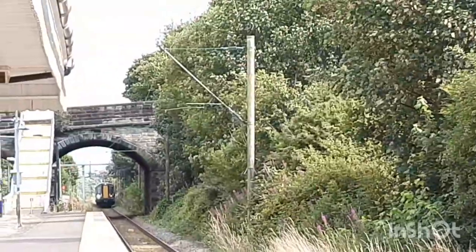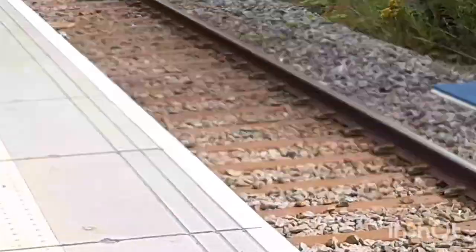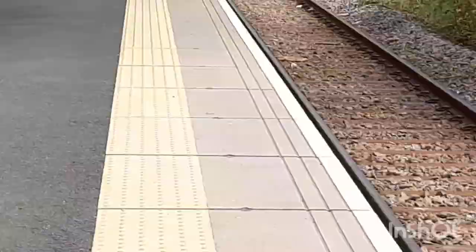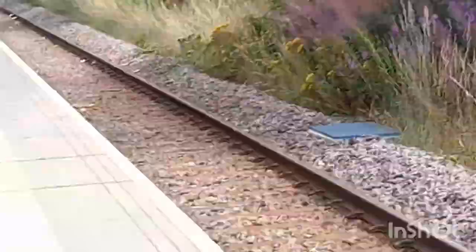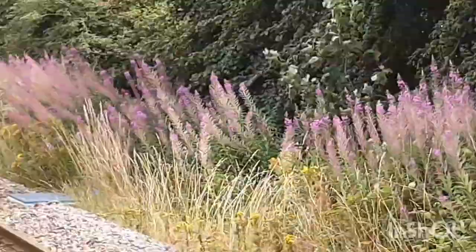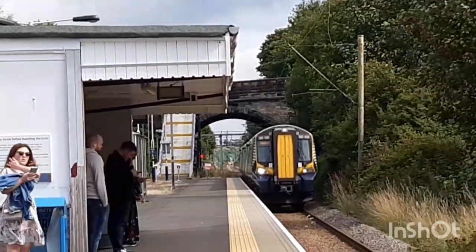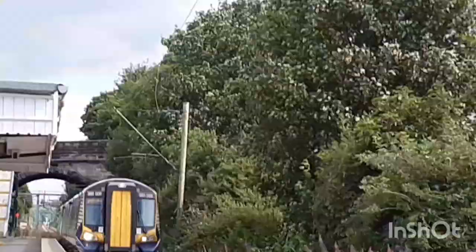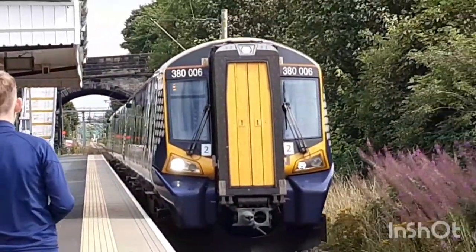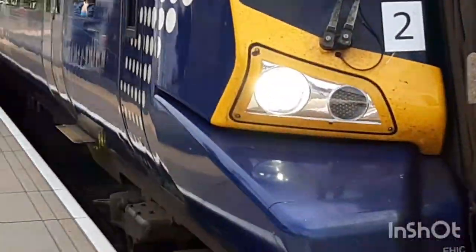My camera's always going out of focus. Shoot, excuse the language. Okay. So back to the markers. Okay, right. Yeah, it's 006 again. Aye, it's 006. It's the one we got onto here.